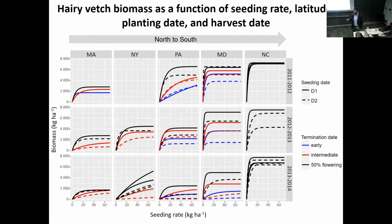But when we look across this landscape now, we can see, wow, if you're in Massachusetts, you've got to put out more seed and you get less biomass. So the overall cost of working with the cover crop is much higher. So where is it profitable to work with legumes across this space? When we start to look at these kinds of questions, it gives us more information. But again, this is still limited and it's regional.